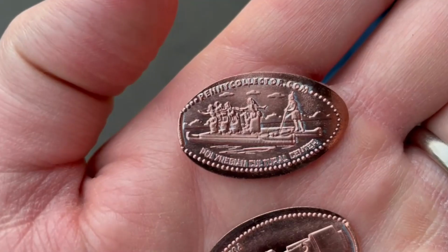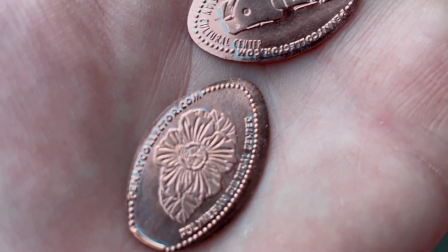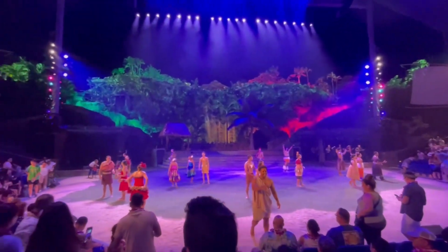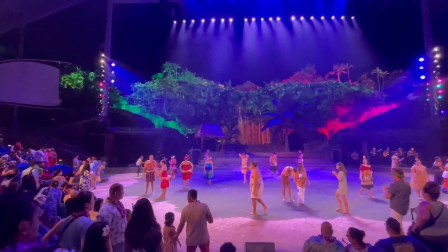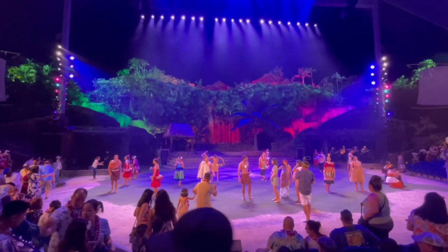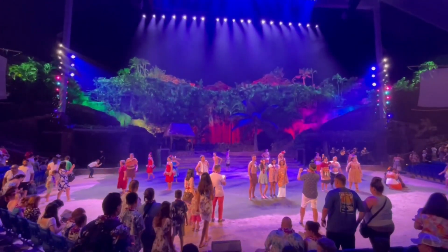Gotta get my Squish Penny souvenir. At the end of the night, there's a huge show in the main amphitheater called Ha, the Breath of Life. Signs everywhere say no recording the show, so you'll only get a peek of the stage after when pictures were allowed, but it was a wonderful show and featured dances from all over the islands. I think you're missing out if you skip it.